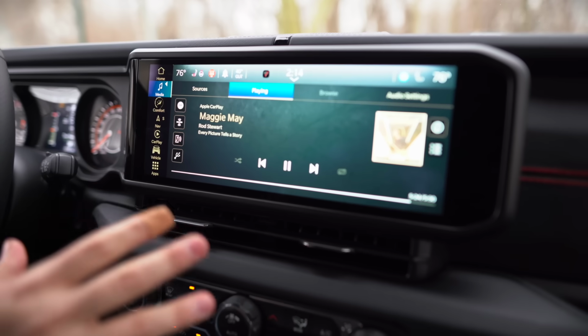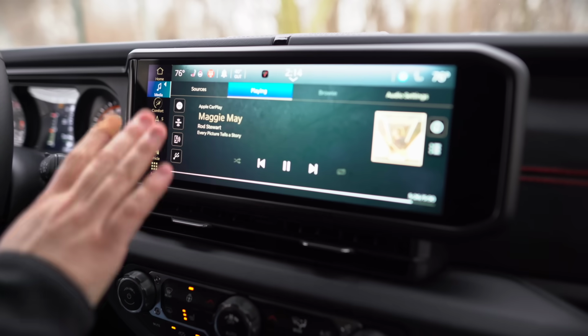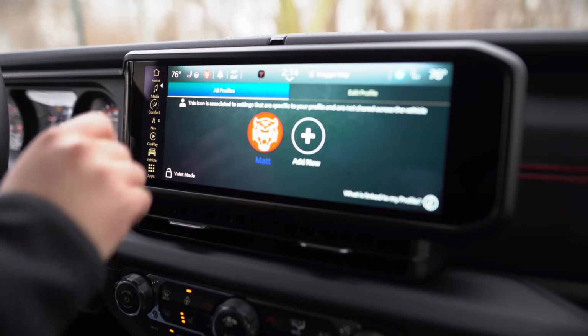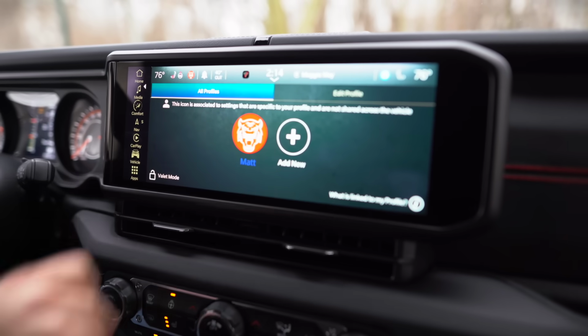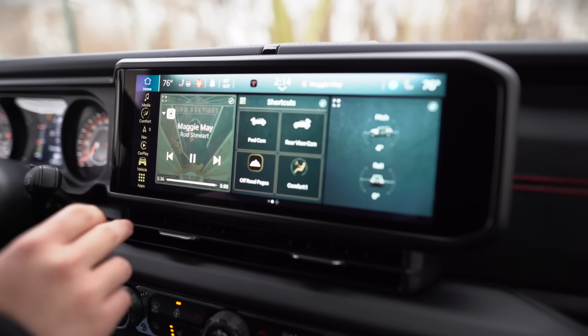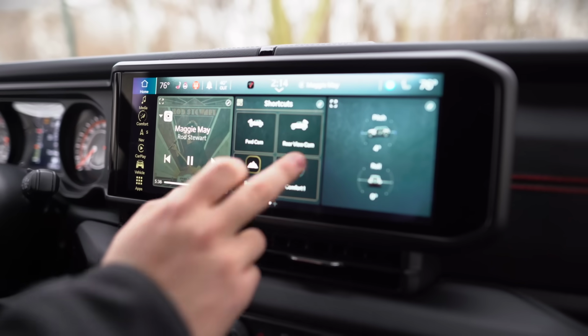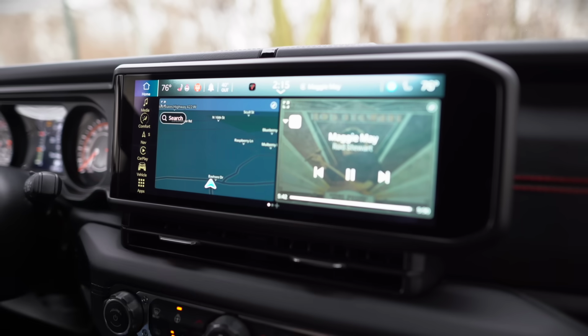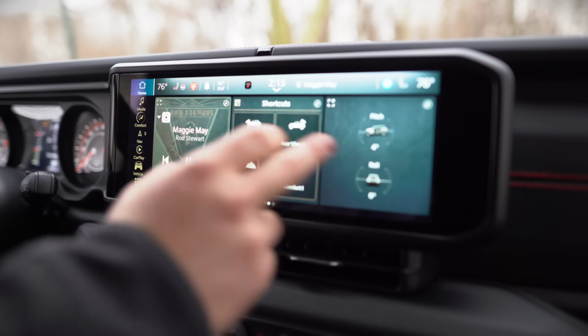So one neat thing about the Uconnect 5, besides the fact that you have a 12.3-inch screen, you've also got your own profile. So if I click up here, you can see I've got Matt set up and you can actually make the icon. And you can really do a lot with this. On the home page, you can set up different widgets. So you can actually customize this entire screen to be either set up like this, you can have your radio playing, or on this screen, I've customized it.